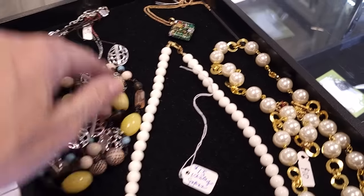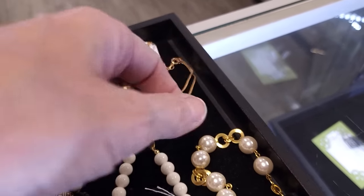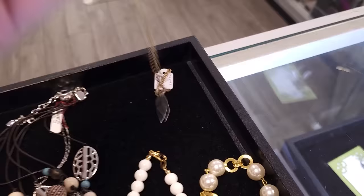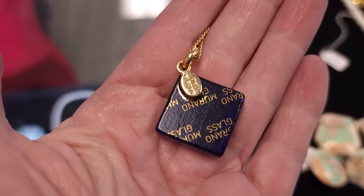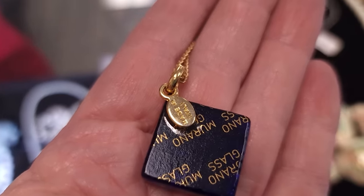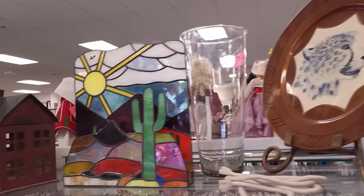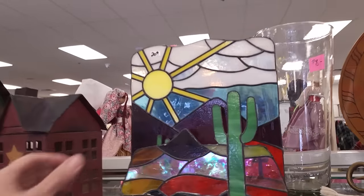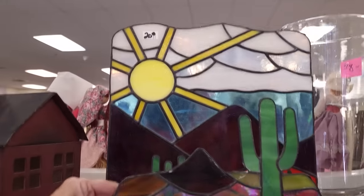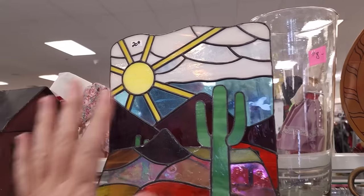Yeah, I think. Oh, that says Murano. Ooh. Yeah, it's made in glass. I like when it's actually marked made in Italy. Yeah, we'll take that one for $15. That's beautiful. All right, now we are back to the shelves of goodies. That's really fun. I think that says $20. Oop. Don't knock it over, Danny.